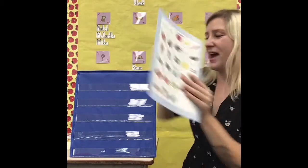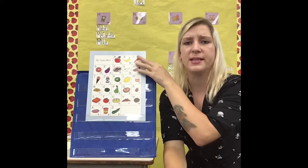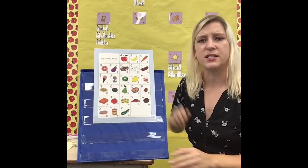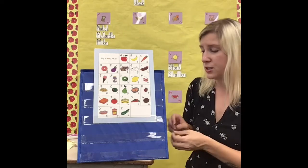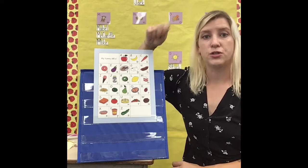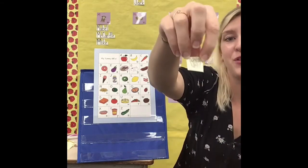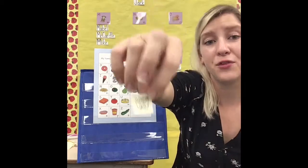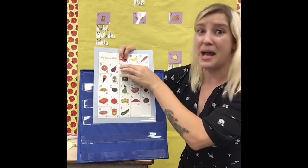Our food alphabet chart. Now there's some pictures of food on this alphabet chart that I don't eat. So I thought I should change those to things that I do like or things that I do eat. Like F. They have fish for F. I don't eat fish, but I do eat French fries. French fries, fish. I'm gonna switch those. Bye-bye, fish.